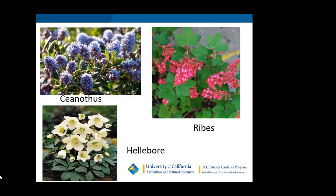Here are three native spring flowers. Ceanothus, ribes, and hellebore are very popular in this area. Ceanothus, there's literally dozens of varieties. They grow everywhere from a ground cover up to 30-foot tall trees and shrubs. They come in white, pink, lavender, and blue. So there's lots of options. They grow very well and they're very drought tolerant. It's a good plant for our area.